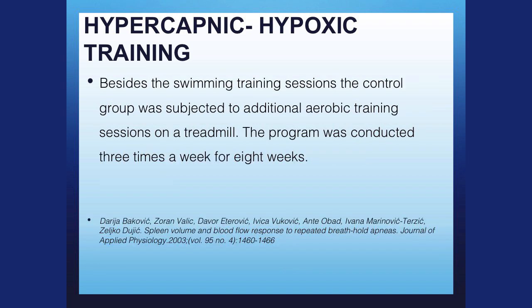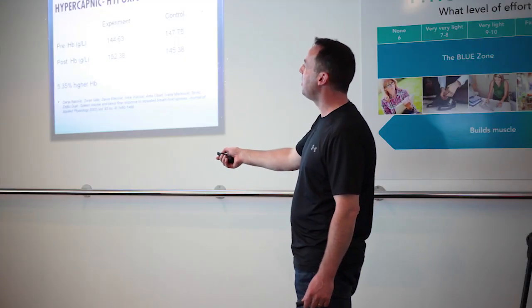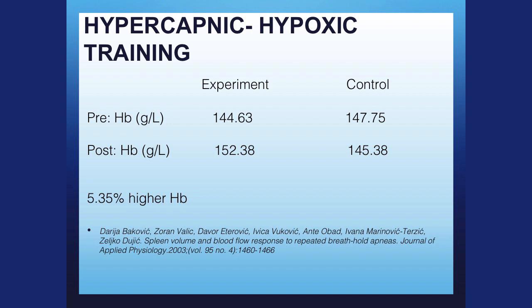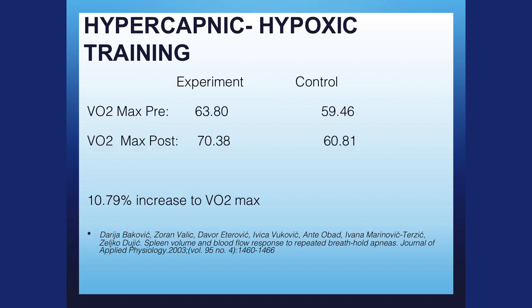The control group was doing additional aerobic training. Hemoglobin here in the group who were doing the hypercapnic hypoxic training was 5% higher, and there was a 10.79% increase in VO2 max.